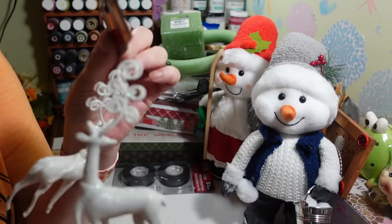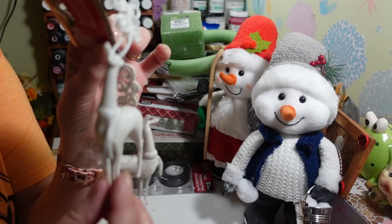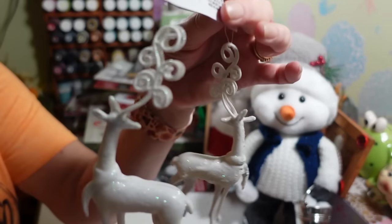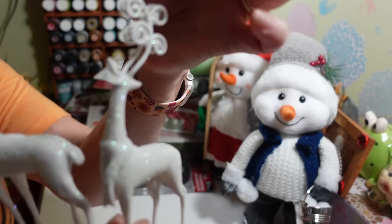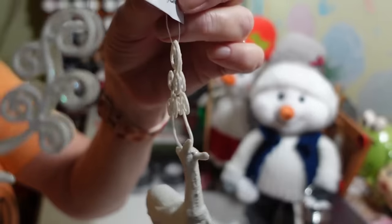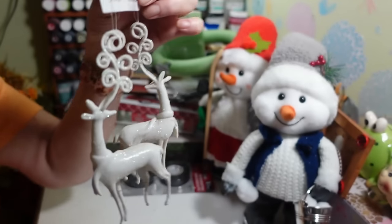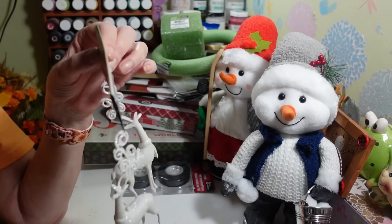No, I know exactly what I'm doing with these guys, and hopefully I'll get that done in the next craft video or so. But you get this set of two of these really pretty white, of course, sparkling deer. I love their antlers. They're very fancy antlers. So, where's that other thing I was using for this?